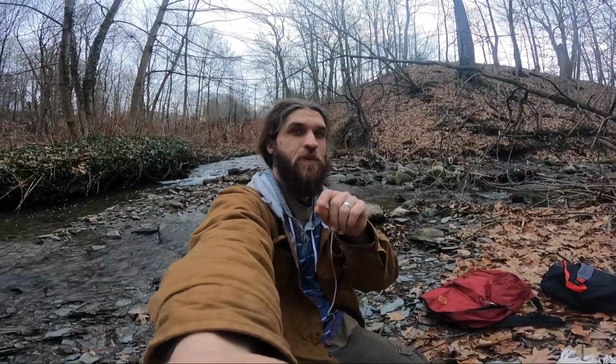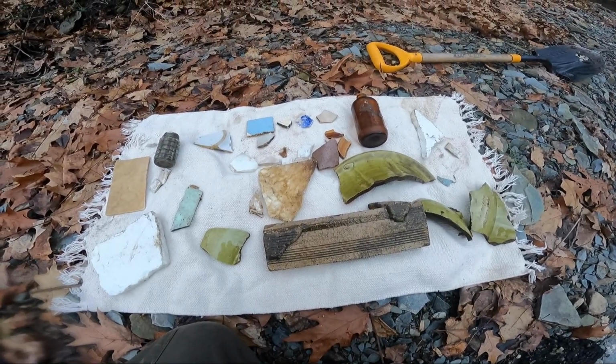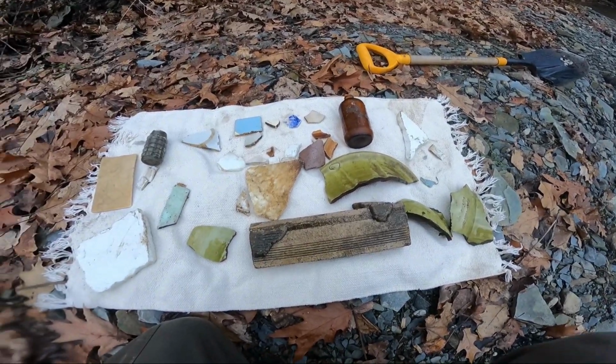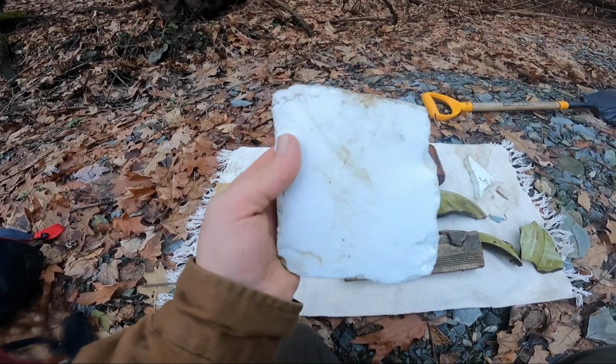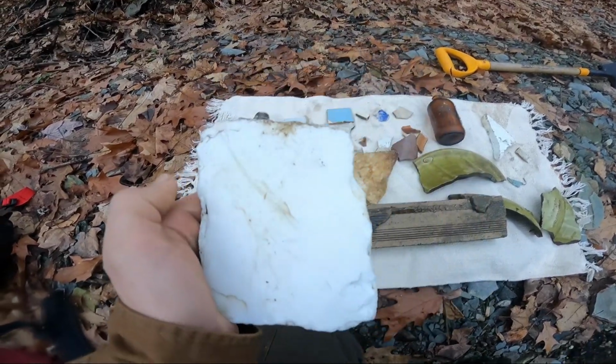Okay guys, we are in the recap video and I'm gonna show you some of my favorite finds. Heck yes guys, we found a ton of good stuff here. I'm super duper excited, I'm gonna share it with you. Okay guys, this is the biggest piece of milk glass we found today. I love finding this stuff, it even feels cool. It's got like a different feel to it, I wish you guys could feel it.